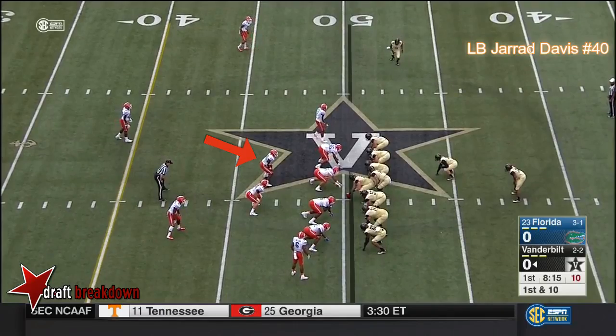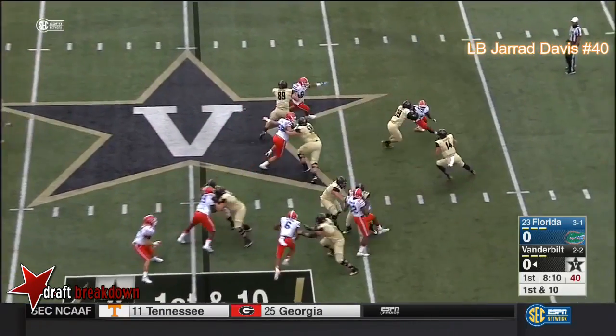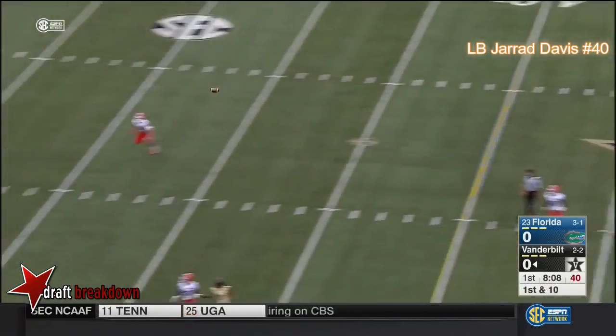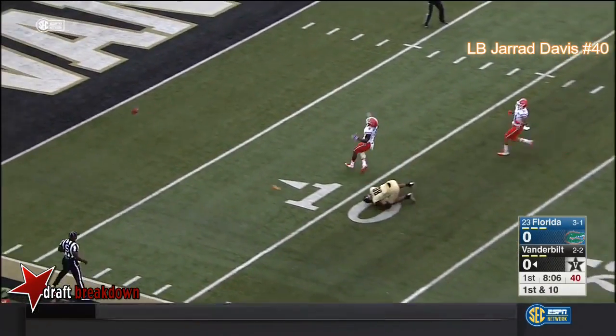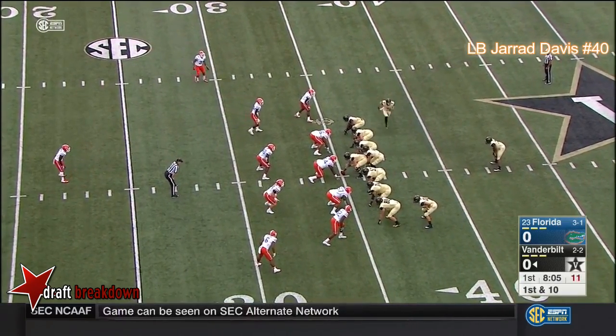Kari Blasingame now in the game for Vanderbilt. Change of pace back behind Webb. A physical running back. They go play action. Shermer's got a deep ball. And it is incomplete. There's a flag on it. So a fresh set of downs for Vandy once again.